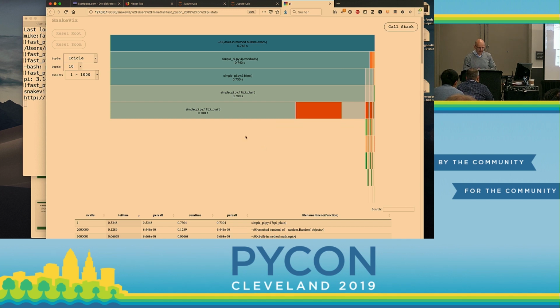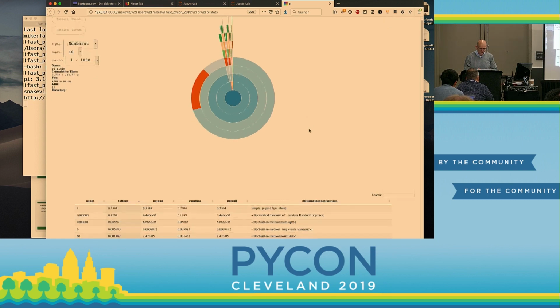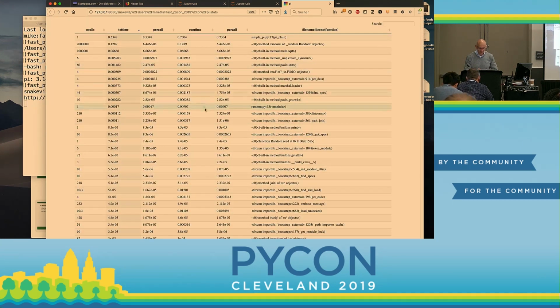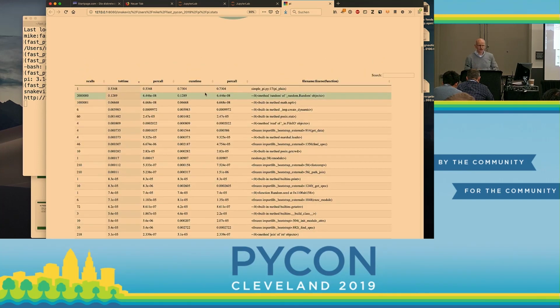Takes a while. Okay, now this is icicle. Typically sunburst is one. This is now the result of this one, and there's a lot of stuff here which we don't want. And you will recognize this table. There's quite a lot going on. This is a table of the calls. So this is the same thing we saw.